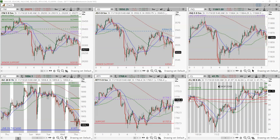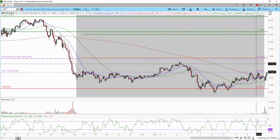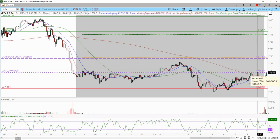Like I said, the 5-minute chart into Russell is the only one that looks a little better than everything else because we do have this possible squeeze over here. But we want to make sure that we see the other indices trading into the same formation. NVIDIA still holding that daily range, by the way.